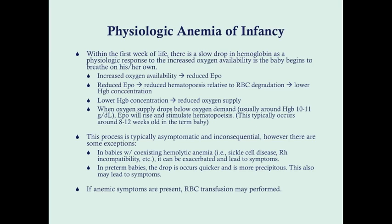So physiologic anemia of infancy tends to happen within the first week of life. There's a drop in hemoglobin, and this is a normal response to the increased oxygen availability as the baby begins to breathe on his or her own. So since the baby has access to more oxygen breathing than the baby got through the placenta, that increased oxygen availability is going to downregulate erythropoietin, and as a result of that, there's going to be less red blood cell formation. And it's less red blood cell formation relative to red blood cell degradation, hence you get a lower hemoglobin concentration.